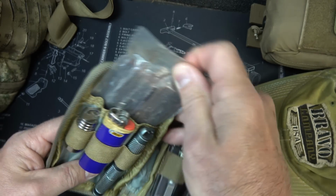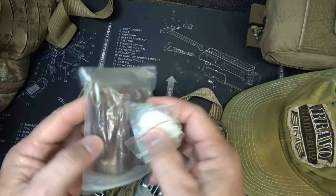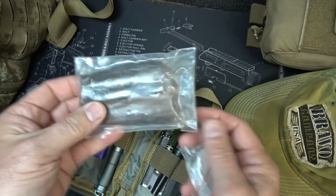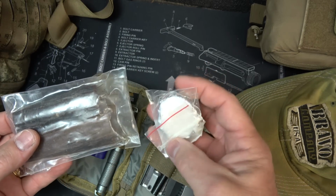But I also have some of the Ingalls Creek Fierce Fire, and this stuff is awesome. So it gives you a little more than just the Vaseline and cotton balls. And then I have a small little tea light candle.